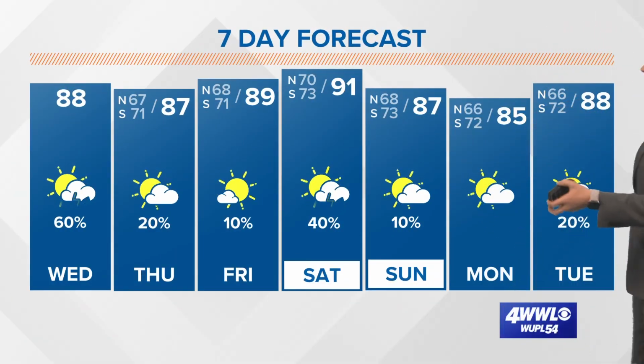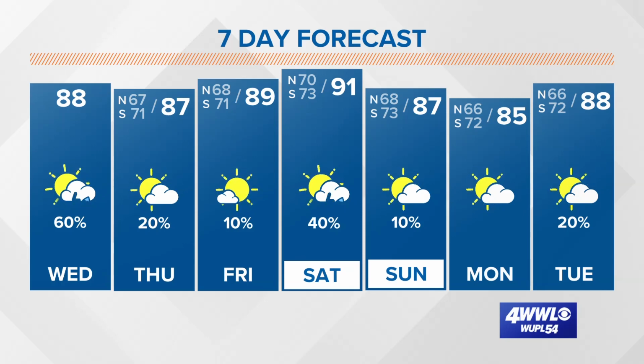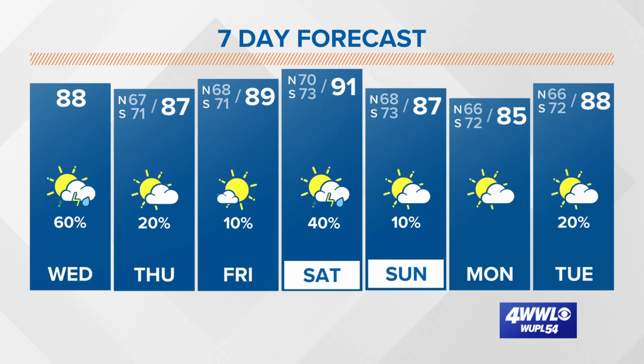So there is your 7 days. Scattered storms today, lower rain chances tomorrow and Friday. Bayou Boogaloo weather. Saturday could be our only hiccup. I would still go, but there could be a few thunderstorms around during the afternoon. And then Sunday, mostly dry and a little less humid.